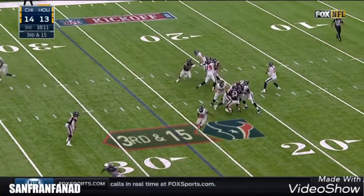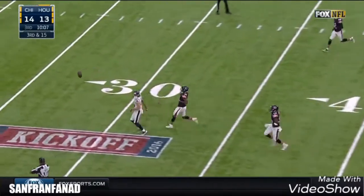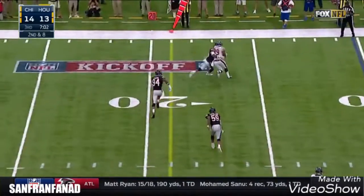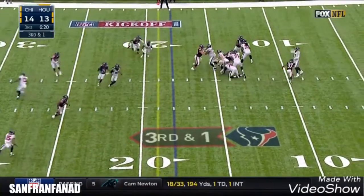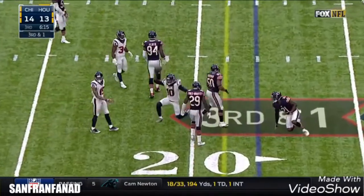Third down, 15. Overthrow to Fuller. Second down, good protection for Osweiler. Crossing pattern, and the catch again made by the rookie tight end. Get the feeling it's a big third down for the Texans. And complete. A first down to Hopkins.